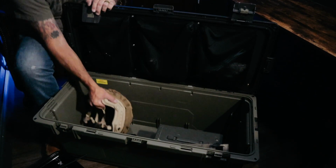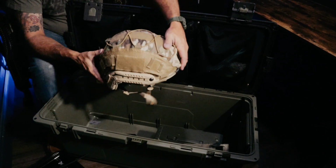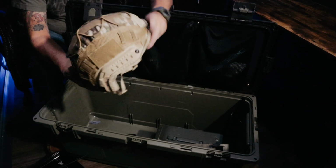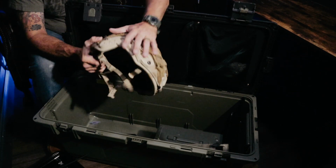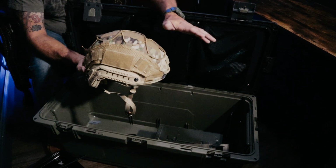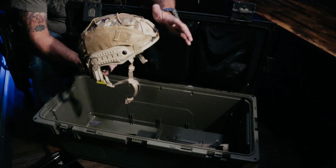Next up is my fast helmet. So this right here, I put the One Tigris cover on it, and honestly, I have worn it just a couple of times. I do plan on, like I said, getting the comms set up on this, so that's my next move. I just picked this up. You guys, I don't think anything bad's going to happen, but with the way the world is turning, the stuff that's going on in Colorado, stuff that's going on in other states, you know what? It's better to be prepared than be unprepared.